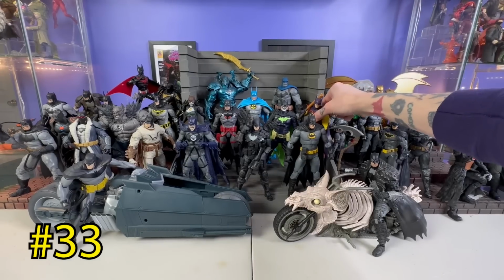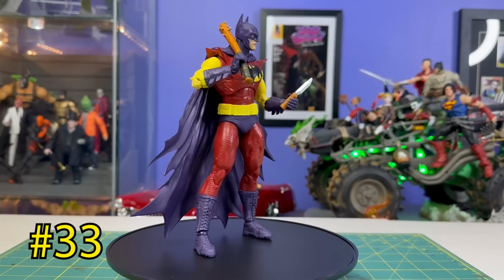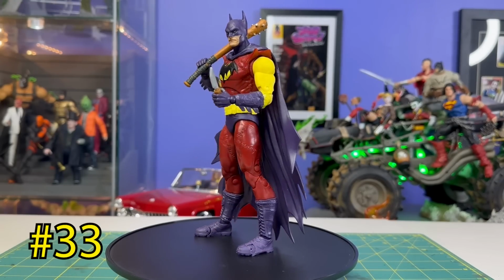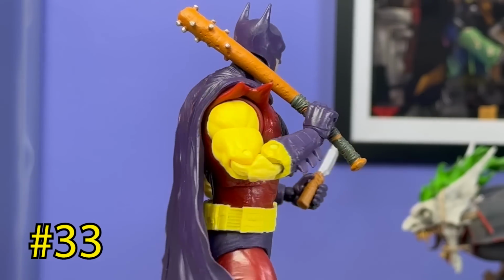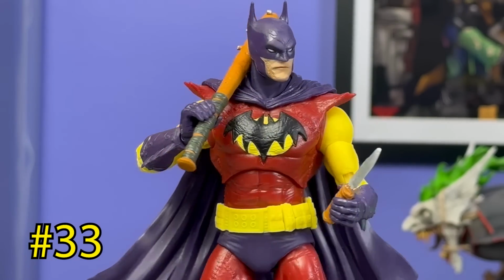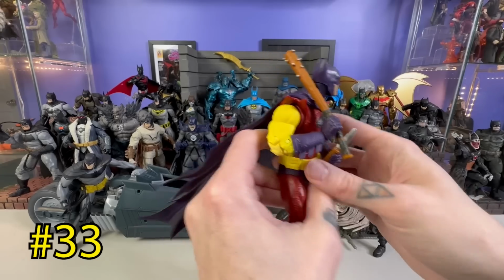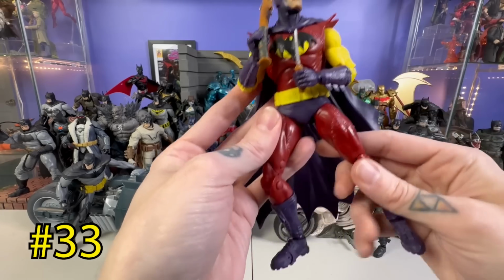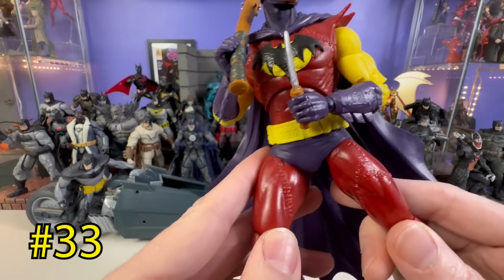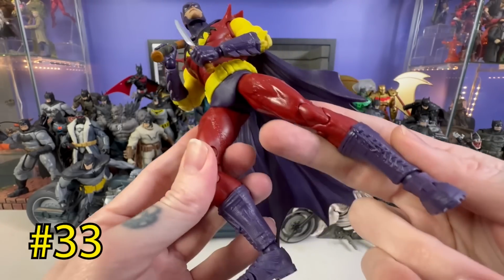33 is going to be Zurin R. Another great sculpt. This figure had a lot of potential, but the limited paint apps really hurt it. I know the point of this costume is to be kind of garish and ugly, but this is in some ways accidentally garish and ugly. There's just no definition on these bright areas, and there's so many great details that are done a big disservice by not having paint on them.